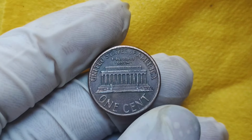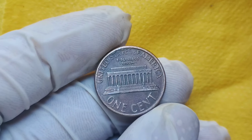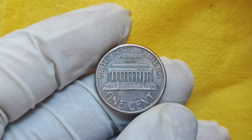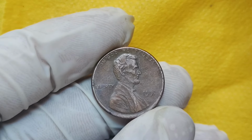Someone out there right now could be sitting on a fortune without even knowing it. That's why you should be checking every single 1991 penny you come across. That pocket change isn't just spare money, it's a potential gold mine. And the 1991 no-mint mark Lincoln penny is one of the rarest, most valuable pennies ever.